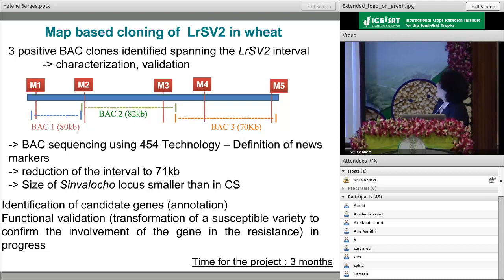So now the collaborators have identified some candidate genes, and they are currently trying to validate the possibility of candidate genes responsible for the phenotype. This project took only 3 months to be achieved. So it's not long. Sometimes we hear that it's easier to sequence the genome, but when you sequence, you don't have all the information. With this project, we were able to really have high quality and high confidence data on the region we were focusing on.